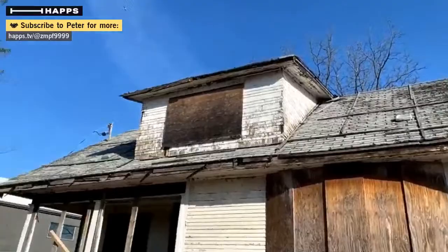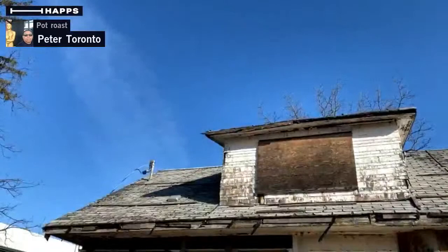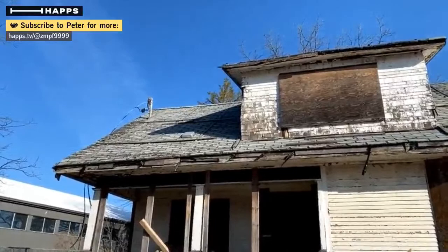And there's a little plane flying. I don't know if you can see that. So that was my hand, and I'm trying to zoom, which did not work for me. I will get the hang of this eventually.